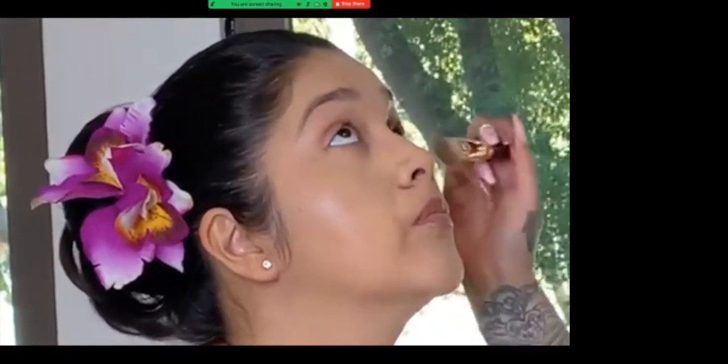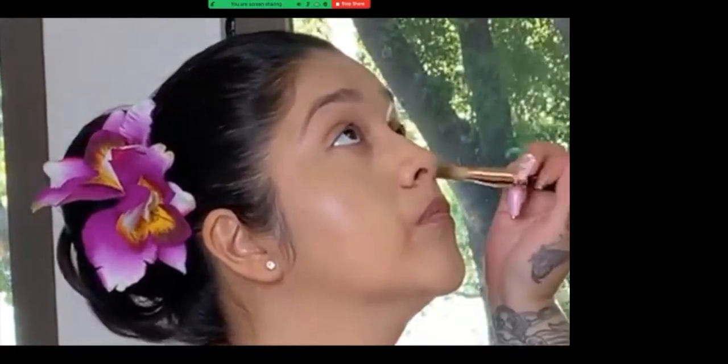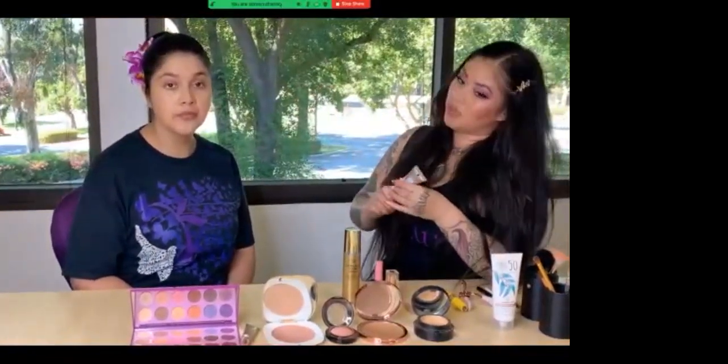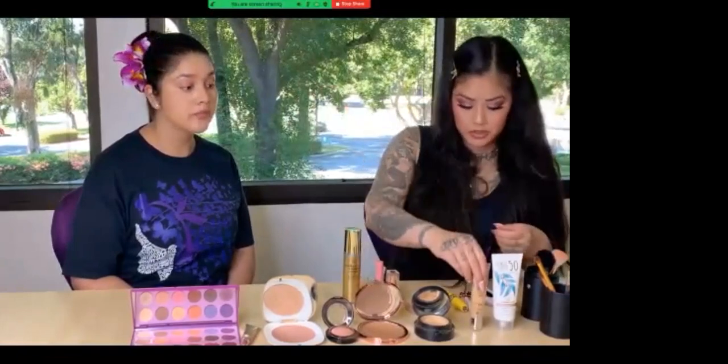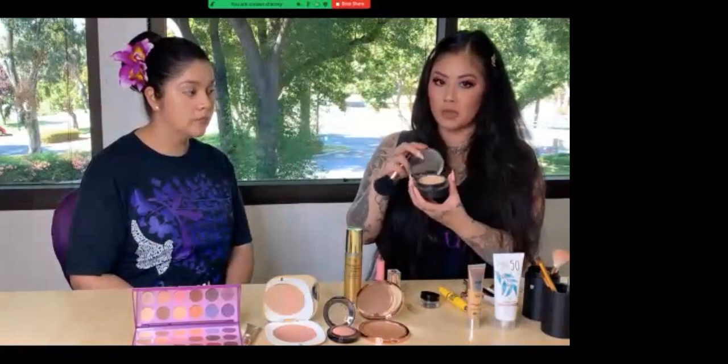So we have both sides on now, and we're gonna go ahead and move on to a little bit of the powder. So right now we have just a nice coverage. If you tend to be a little bit more dry, then you don't want to put too much powder on. Are you a little bit more combination? Combination, oh yes, like you would say oily T-zone. Yeah, oily T-zone, dry a little bit more there. Okay, well this is actually a hydrating powder. It's a mineral powder from Smashbox.